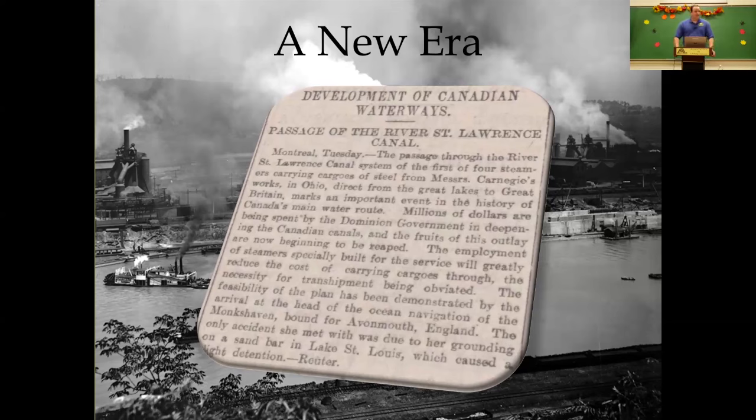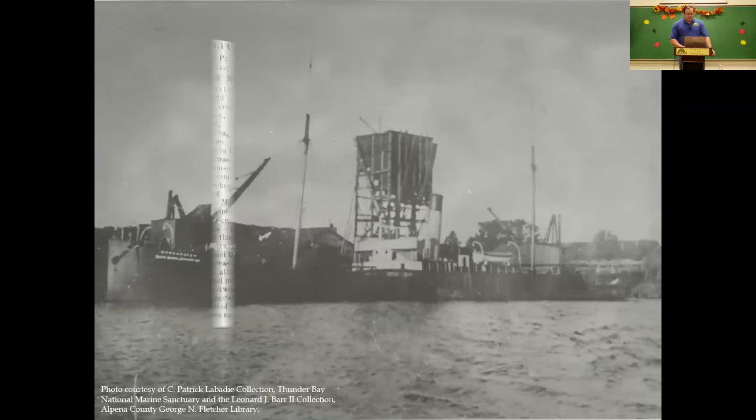So she's going to actually use the new St. Lawrence Canal to leave Ohio and go over to England and deliver American steel. And then she's going to make trips back, bringing imported goods on her way back. And that really was Andrew Carnegie's thought process. After he started the Carnegie Steel Company, he wanted to spread out and sell his steel in more places than just the United States. And it's the Monkshaven that starts it, brings the very first load over to England.